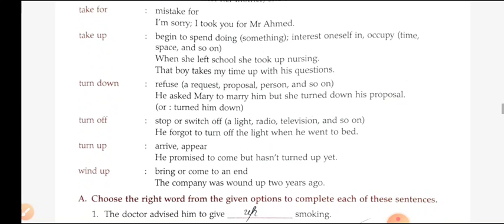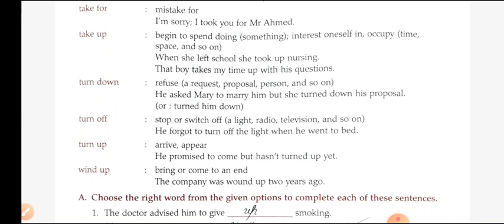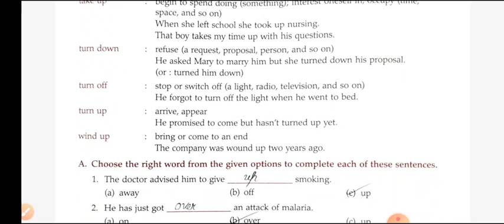Turn down: refuse a request, proposal, person and so on. He asked Mary to marry him, but she turned down his proposal, or turned him down. Turn off: stop or switch off a light, radio, television and so on. He forgot to turn off the light when he went to bed. Turn up: arrive, appear. He promised to come but hasn't turned up yet. Wind up: bring or come to an end. The company was wound up 2 years ago.